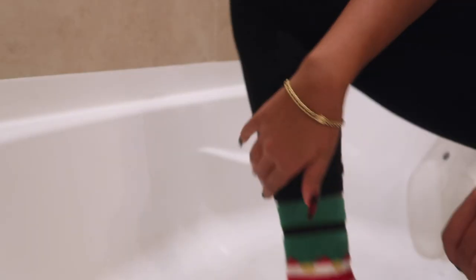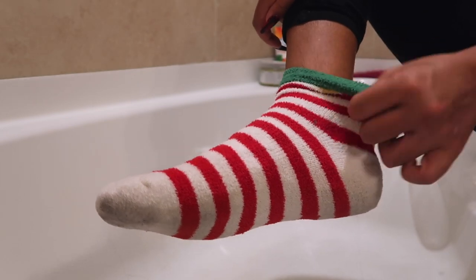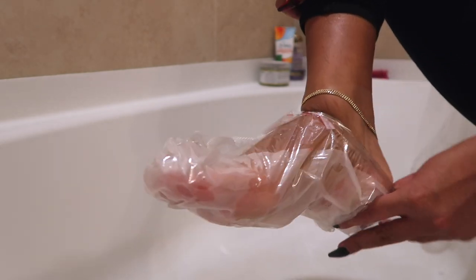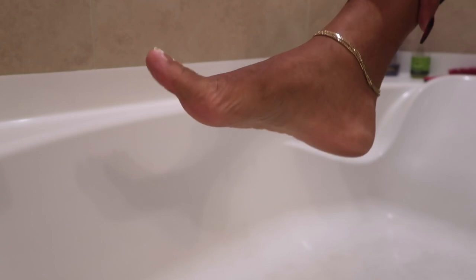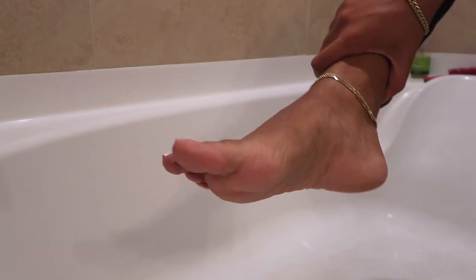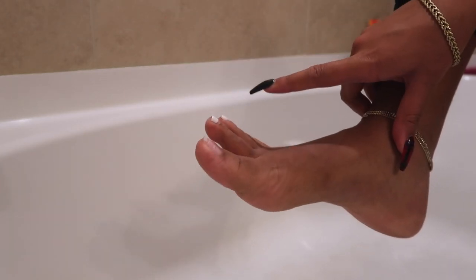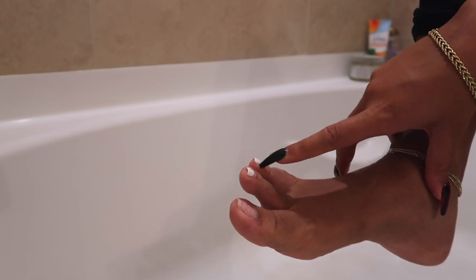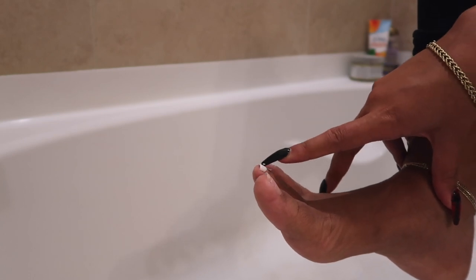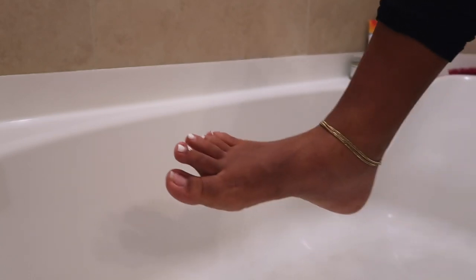Yay! I'm gonna take this off. Okay, so I took it off my foot. It's like the liquid in the baggie fully absorbed into my foot, and it also made my gel nail polish come off. So that's how you know it's strong, because this isn't even regular nail polish, this is gel, and it made it peel. You see, you have to rinse your foot. I'm kind of glad I didn't give myself a pedicure yet.